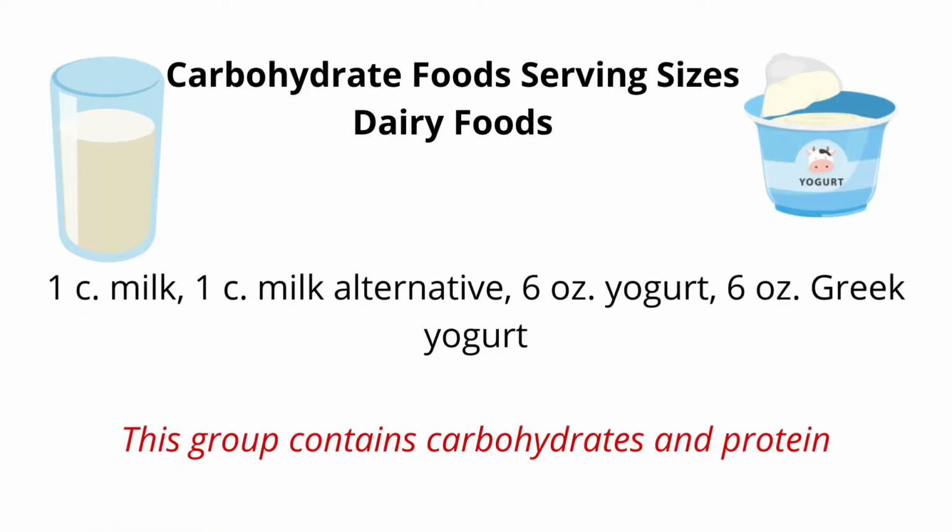And then we have the dairy group. The dairy group includes cow's milk and any milk alternatives, yogurts, Greek yogurt, as well as any yogurt alternative like a coconut yogurt, almond milk yogurt, soy yogurt, and those are going to vary in their carbohydrates and their protein amounts.